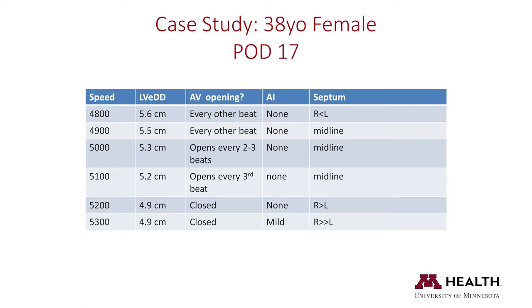And as you can see in the speed column, as we speed up, the LV dimensions get smaller. The aortic valve opens less frequently, and at the highest speed of 5,300 on the test, she develops some mild aortic insufficiency. And at the highest speeds, her septum started shifting from right to left, so again, pushing her into right-sided failure. So her sweet spot would be in that 5,000 to 5,100 range, where her LV is pretty good size, opening every 2 to 3 beats for the aortic valve, no aortic insufficiency, and the septum is midline.